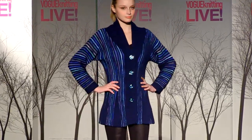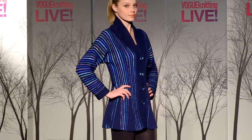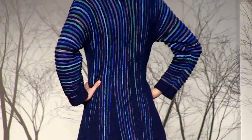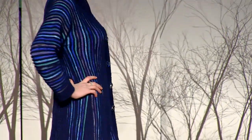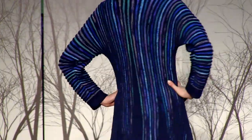Next, we have Samson by Angela Muhlpfordt. This long jacket is knit in solid and variegated colors. The wide trim and solid color down the front and around the neck is very slimming. Extra room is created with the solid color gussets below the waist. This great pattern is in Koigu magazine number 3.